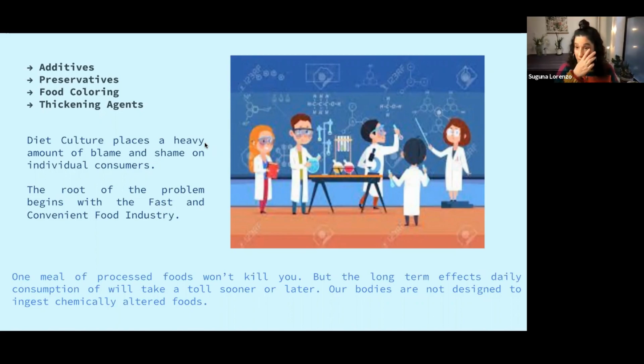Our bodies are these incredible computers that fight so hard every day to keep us alive and healthy and well. But if we keep sabotaging them by feeding them these chemicals and additives that are not natural, it gets harder and harder for the body over time. And I just really want to acknowledge that diet culture places a heavy amount of blame and shame on individual consumers, on us. And really the root problem begins with the fast food industry, because they've just taken over. It's everywhere. You almost can't avoid it.